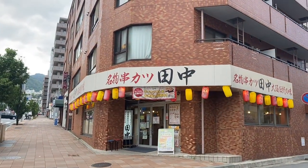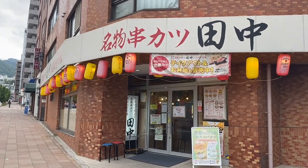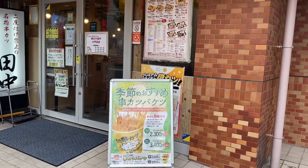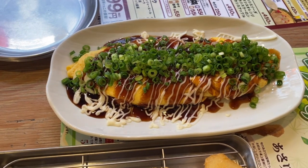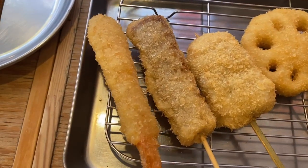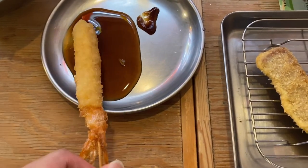I'm taking an early dinner at a Kushikatsu restaurant, which is fried skewer food. It's an iconic Osaka food. When you eat this fried skewer, you dip it in the sauce.